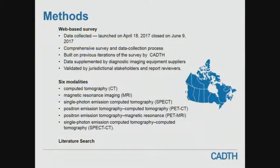So the methods used for the 2017 survey included a web-based survey that data was collected between April and June of 2017. And this included a very comprehensive survey and data collection process that built upon the previous iterations of the survey. This year, the data was actually supplemented by diagnostic imaging equipment suppliers, and our results were validated by our jurisdictional customers and report reviewers. The 2017 report highlights 6 modalities, and it includes the number of units, their distribution, their volume of use, and the type of use across Canada.